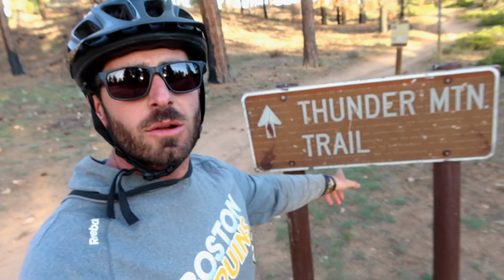From our camp, our dispersed, my helmet's crooked. From our dispersed camping area, it's exactly 3 miles to the Thunder Mountain Trailhead. And this is what we're going to be taking all the way down to Red Canyon, where then we're going to hang a right, which I believe is still Thunder Mountain Trail. And then we're going to take the Red Canyon bike path all the way back to camp.